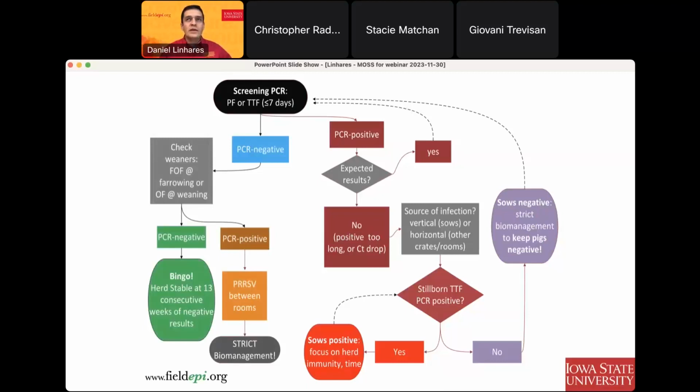Remember that our recommendation was one massive pool, one PCR per week, regardless of the herd size. When those are negative for a few weeks, that's when we start opening the pools. And we recommend you can still pool aggressively. Processing fluid is very sensitive because the PCR amplifies the few positives in the sample, so you can pool all the way to 50 to 60 samples per processing fluid and still be good.